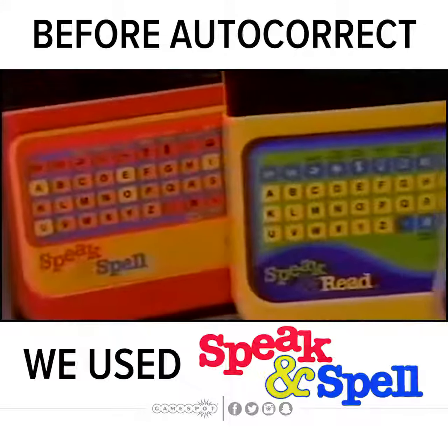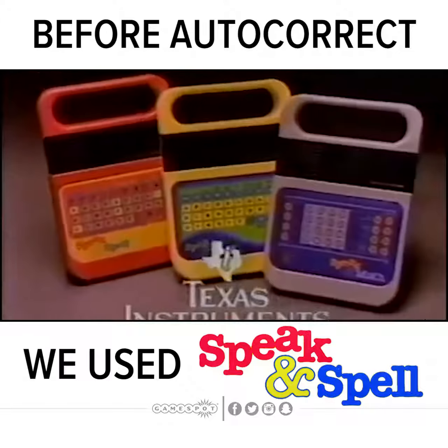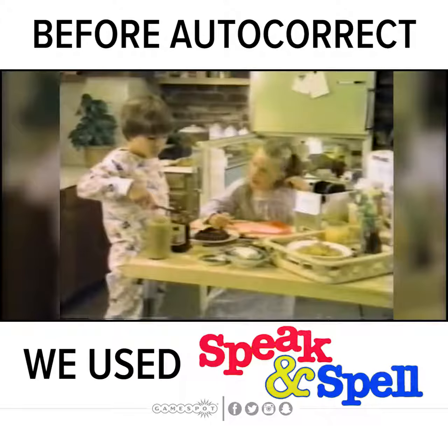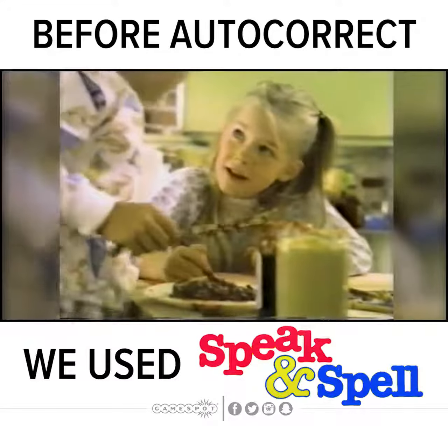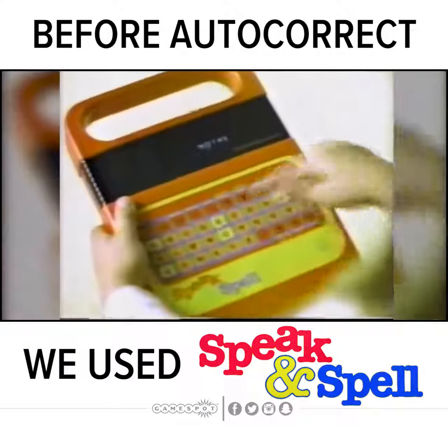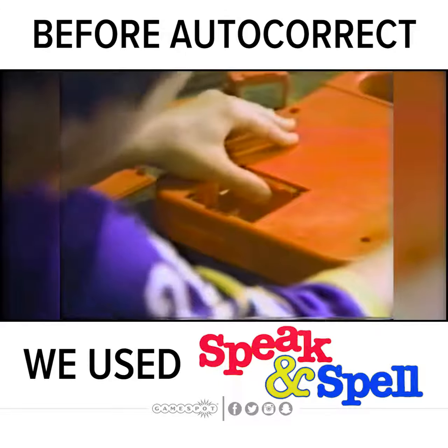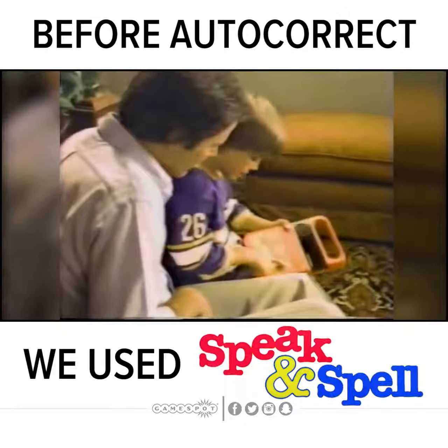Speak and Spell for words, Speak and Read for stories, Speak and Math for numbers. From Texas Instruments, they make learning fun. Once a child wants to spell, the spell is cast. Speak and Spell from Texas Instruments. That is correct. With snap-in modules with hundreds more words for growing minds.